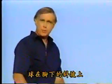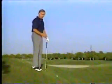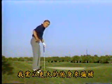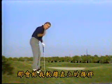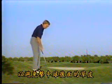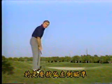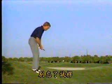Now, this is one of the more difficult uneven lies, a sidehill lie with the ball below your feet. And in effect, this ball is farther away from me than it would be on a level lie. So I have to compensate for that by bending over more, and that also will give me the advantage of making a more vertical swing to keep the club from striking the turf behind the ball. As I make the club swing on a more vertical plane, I run the risk of the shot curving to the right as it comes off the club face, so I will aim a little bit more left than I normally would. And remember the practice swing.